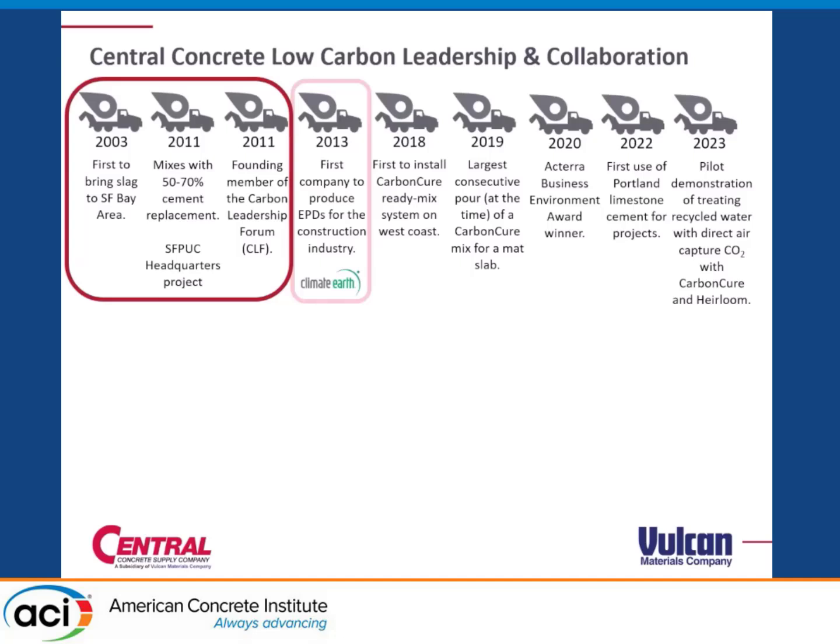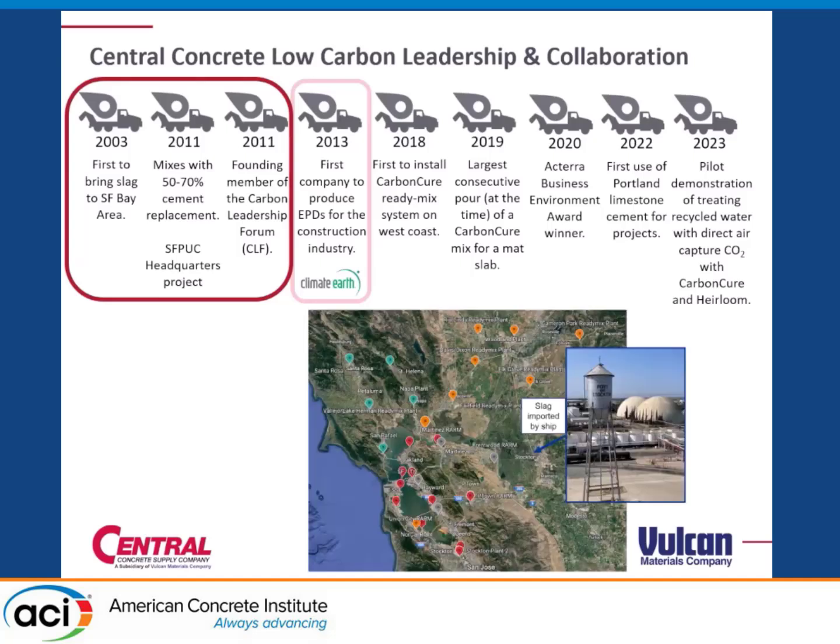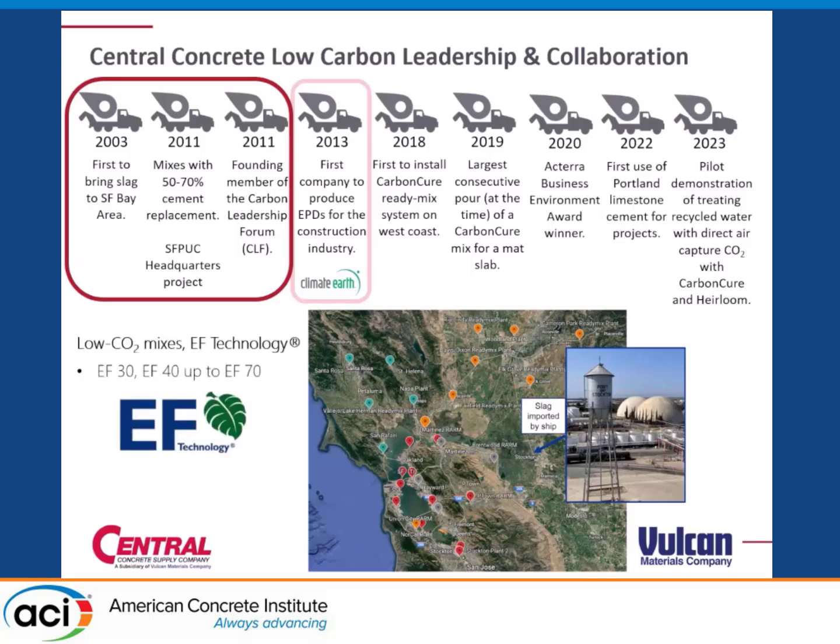Back in 2003, Jeff Davis invested in extra silo capacity at each of our concrete facility plants within our territory there in Northern California. So we had our cement, we had our fly ash, and he wanted a third alternative SCM, so he brought in slag and worked with the cement producers in the market, and one of the cement producers was able to import slag into the Sacramento port and terminal, which was able to service the Northern California market with slag. And with this, it gave us an opportunity to come in with a marketing branding approach of what we call the EF technology for low carbon CO2 mixes, EF standing for environmentally friendly.